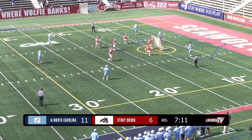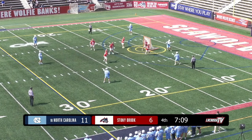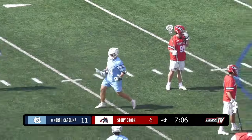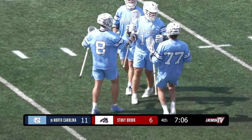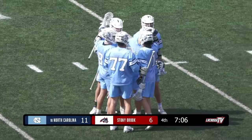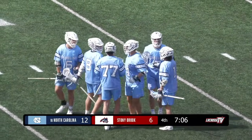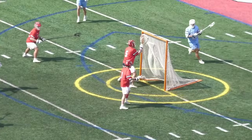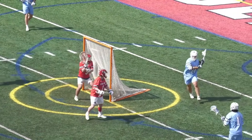As now looking inside, North Carolina can't find the opportunity just yet going against the zone, but now they work it around and they just have enough space to finish. 12-6, and I don't know if you're going to find many better goals like that. I mean, let's take a look at it.